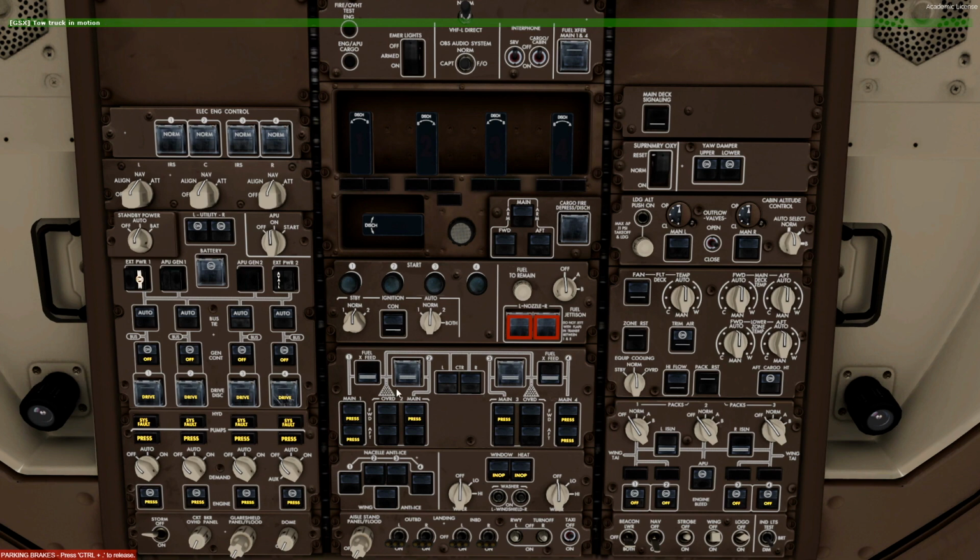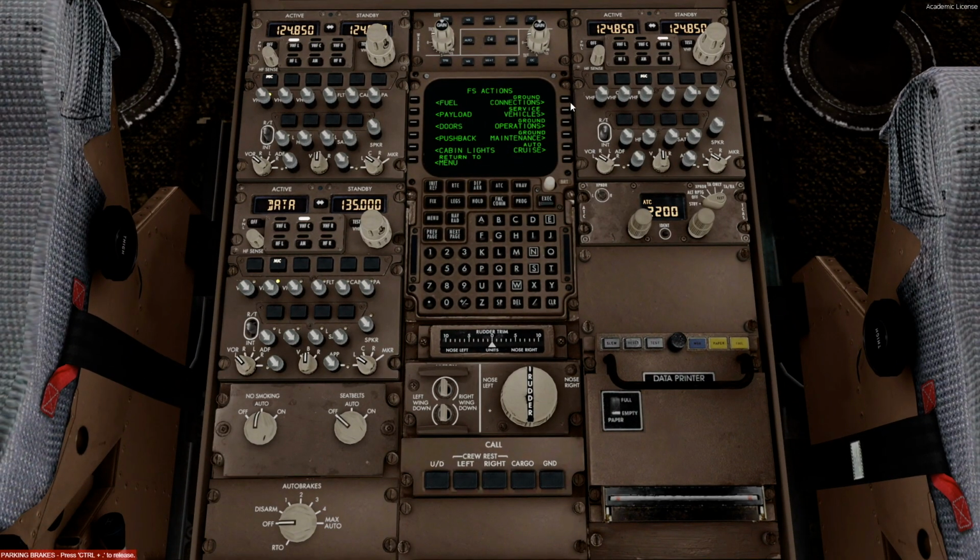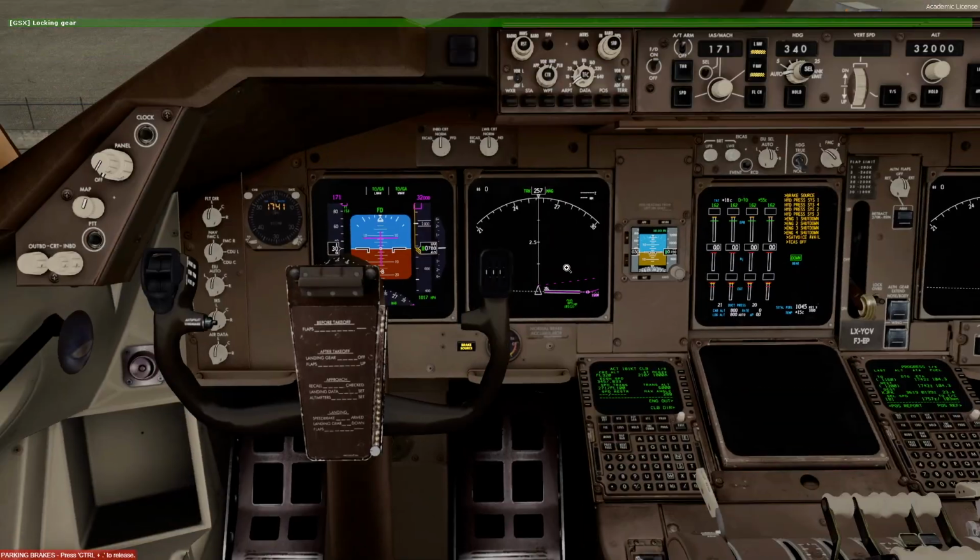And I'm still waiting for the APU. In the meantime, I can put the fuel pumps on. Window heats, those can stay off for now. Hello, Captain. There's the APU. And then we can get rid of all the ground connections as well. Put those signs to on.